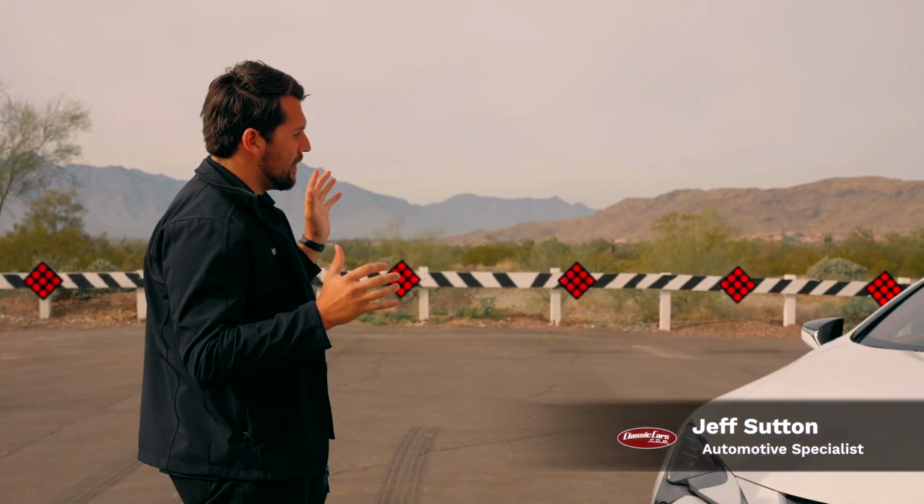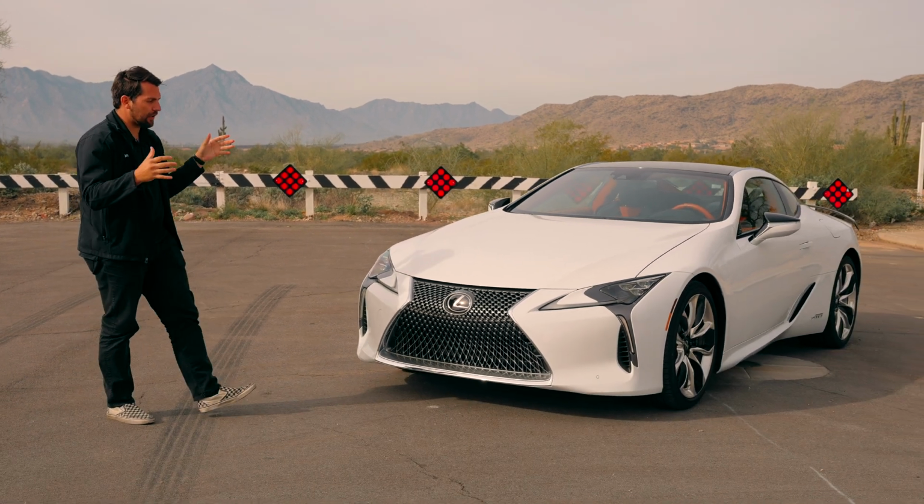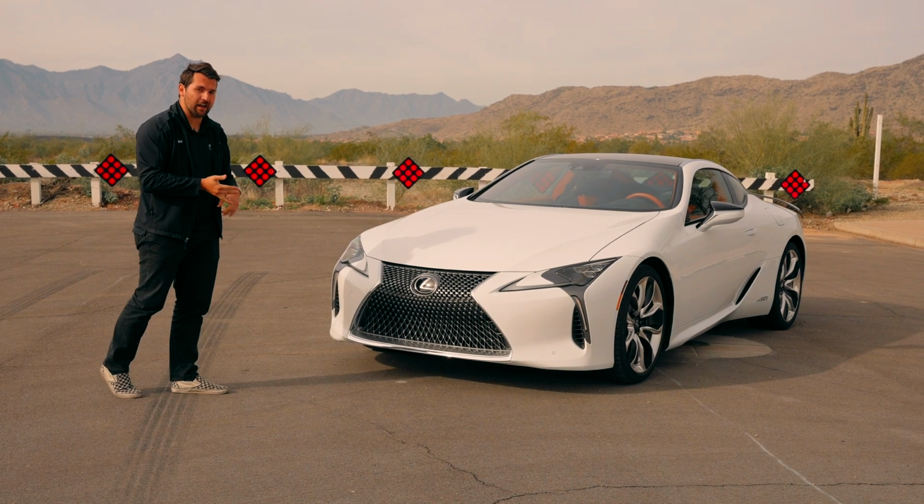How's it going? My name is Jeff with the Collector Car Network, and today we're going to be looking at this, the 2022 Lexus LC500h, which is an awesome blend of leather, carbon fiber, and possibly the best looking vehicle currently on sale by Lexus.